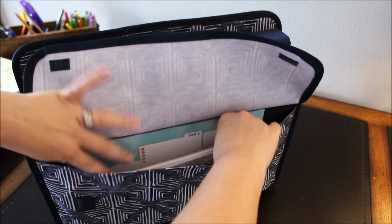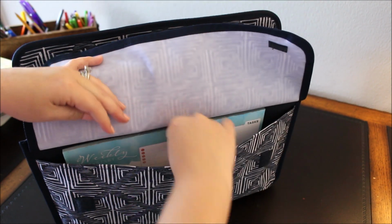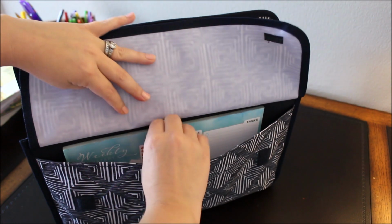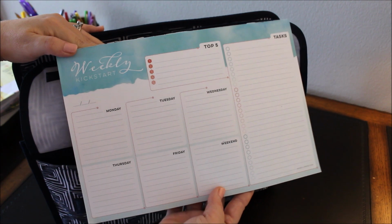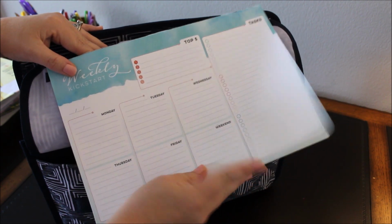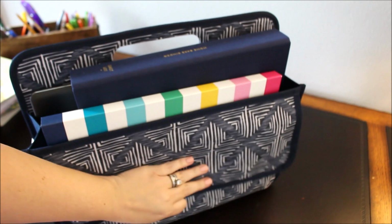And then I also have 2 more, again, just like sticker books. And then I have a pad from Simplified. This is a grocery list pad that I use all the time. And then I also have this weekly kickstart. From time to time, especially being home in the summer, I will go ahead and just plan with this for the week, and then I will transfer it to our big family calendar in our fridge. So that's just a notepad that I have in there. So as you can see, a lot fits down in that Velcro pocket.